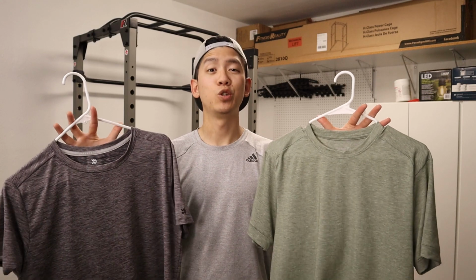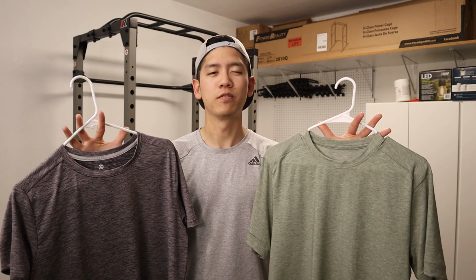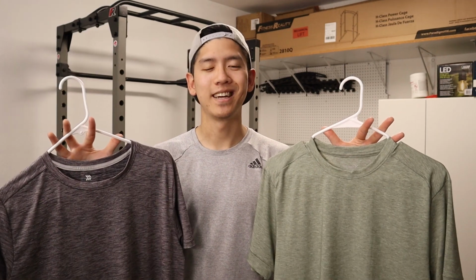So let's go ahead and compare these two shirts in terms of price, comfort, quality, and performance. And at the end of the video, you'll see which between these two shirts is superior to the other when it comes to performance and exercise. So with that being said, let's get into it.